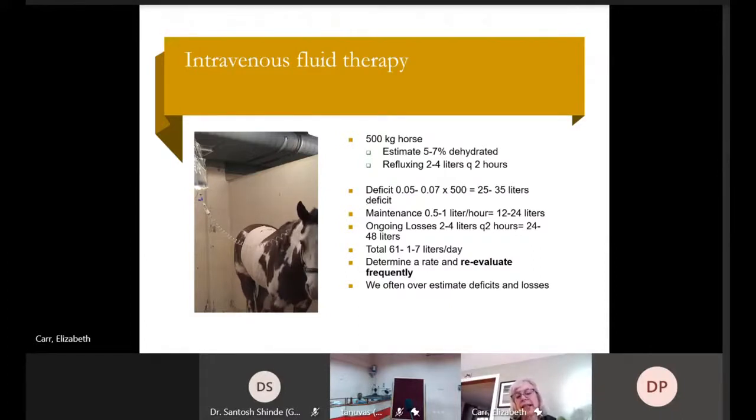I know his maintenance, if he's not eating, is roughly half to 1 liter an hour, so 12 to 24 liters. Again, this is much higher if they're eating, but this horse has got a stomach tube in, so he's not eating. So that's 12 to 24 liters. And then if he's continuing to lose 2 to 4 liters every 2 hours, that's another 24 to 48 liters of reflux that I have to correct. If you add these all up, sorry, I didn't do a very good job of writing this. It should be 107 liters a day, just to correct this horse's fluid balance.